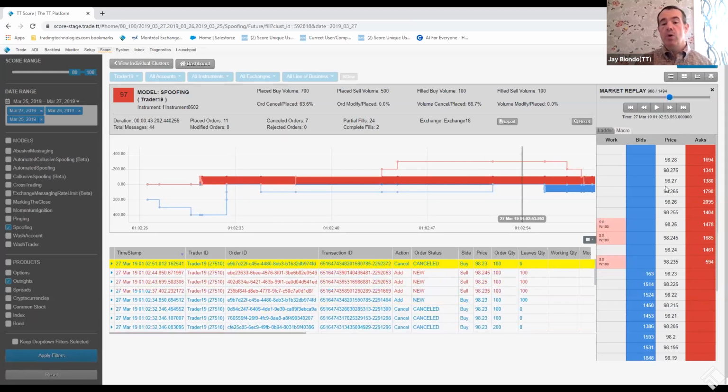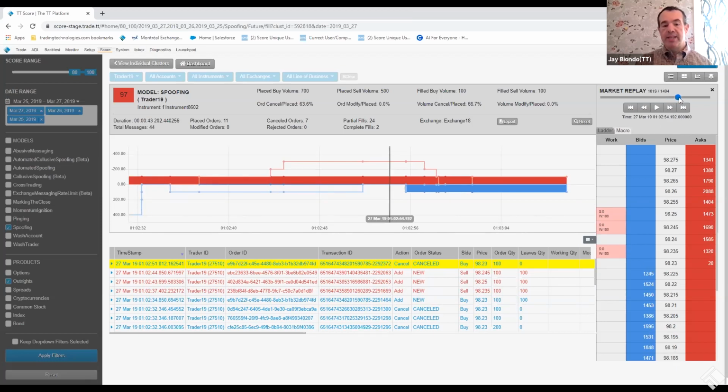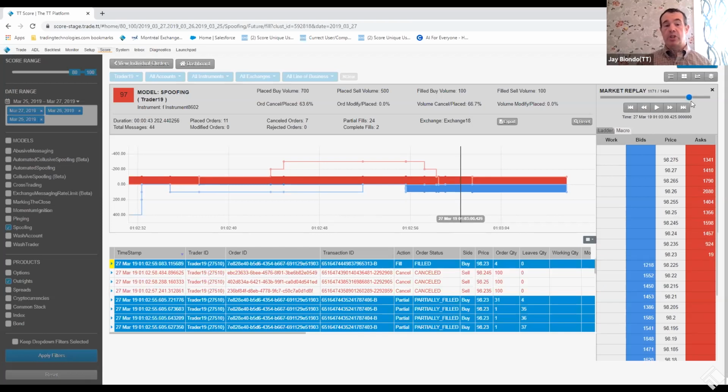And as we go a little bit further into this particular cluster, you can see later on the trader actually starts to put some layers at multiple price levels here on the offer, gets filled on some smaller bids, and then cancels the layers. So there's actually 2 pieces of the puzzle here that you may want to discuss with your trader.